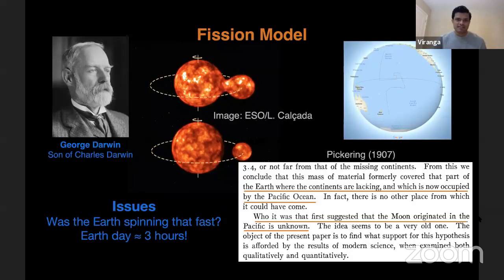One of the oldest ideas of how the moon formed is the idea of fission that George Darwin came up with. He's the son of Charles Darwin. I think he wanted to get away from his dad's biology roots and decided to go into physics. The idea was that a long time ago, the Earth was very hot and spinning really fast. It spun so fast that a little blob of it came off and flew off and formed a second object. That was what the moon was. And that's the idea with this model.